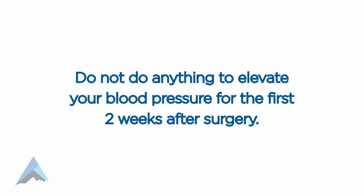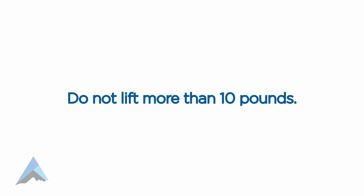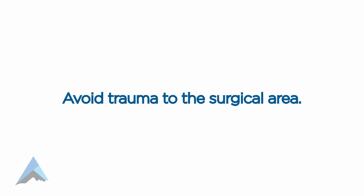Do not do anything to elevate your blood pressure for the first 2 weeks after surgery. Do not lift more than 10 pounds. Avoid trauma to the surgical area.